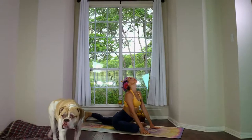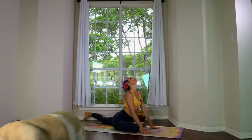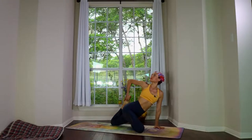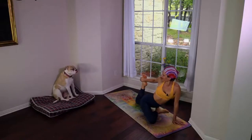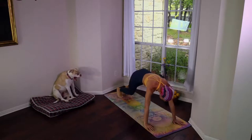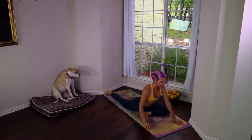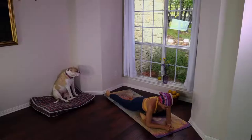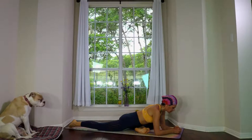Open. You can bring the back and opposite side, lengthen. Level the hips, bring Mula Bandha in, Ujjayi. Our true nature is free, so remembering that.